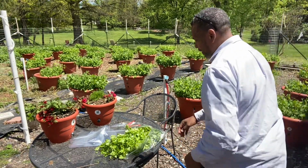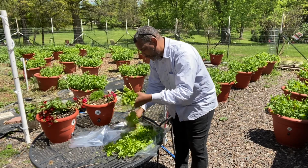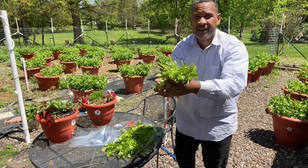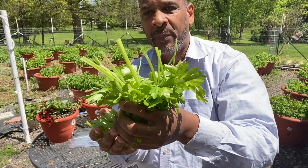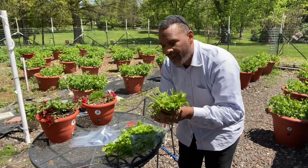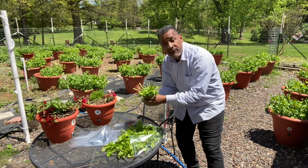I want you to see how beautiful this is. How luscious this is. How pure this is. This is pure, beautiful food, man. You won't find this in a supermarket. This is torpedo pot. Torpedo pot grows your food for you. You don't have to do anything. All you do is put your plants and your seeds in the ground, and it grows your food.